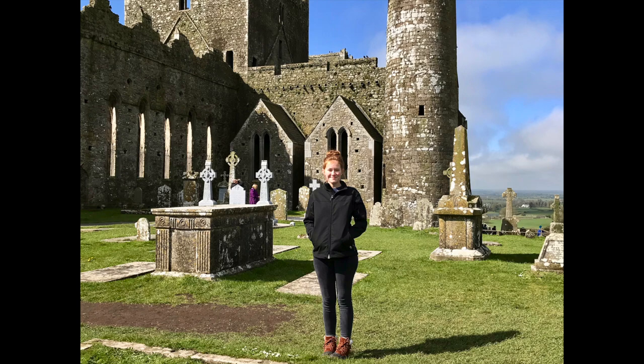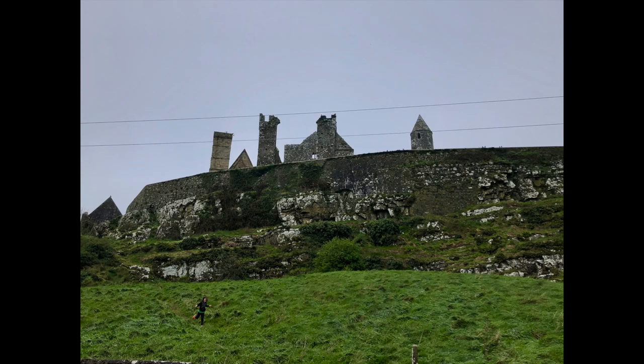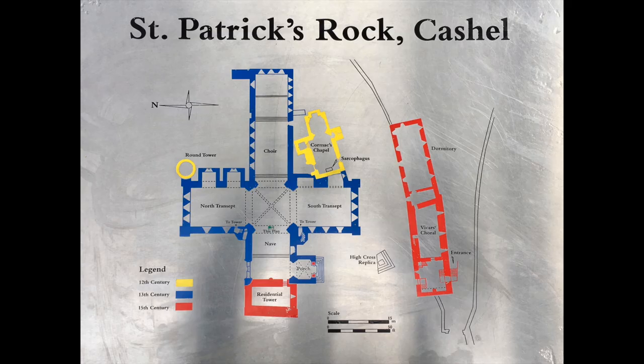Celtic crosses abound. A view from the gas station. The entrance. Map of the place.